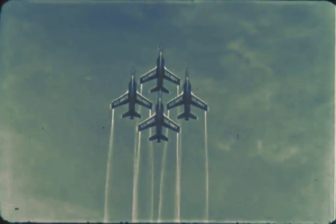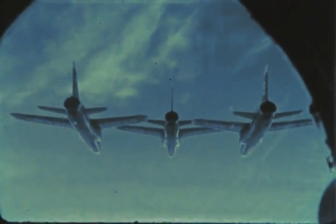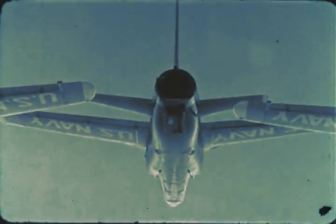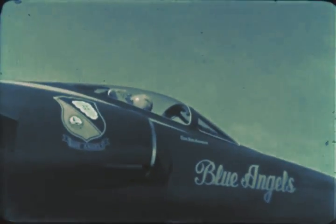You are watching the Navy's Blue Angels flight demonstration team, assigned to demonstrate precision techniques of naval aviation to naval personnel and as directed to the public. Their aircraft are supersonic Tigers, the latest of a long line of Grumman fighters which they have flown exclusively since the team's organization in 1946.